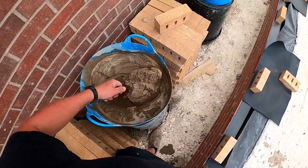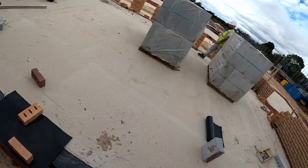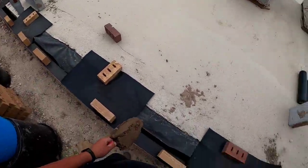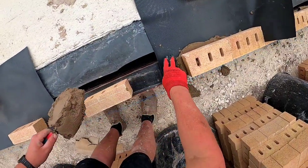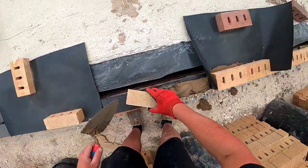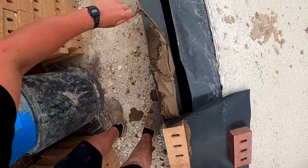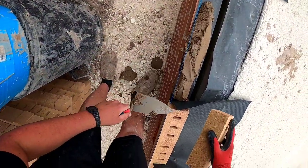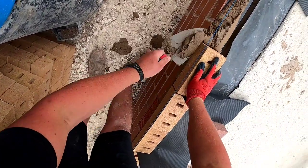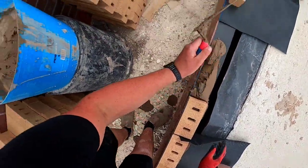So yeah, this is how we work out of tubs. We're still here. About 16, something like that, 6 halves. We work out of tubs like this. It's not ideal, but it's that windy. Even ready mix. Nothing stands the wind.